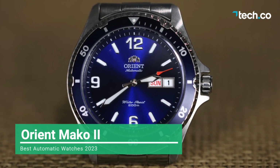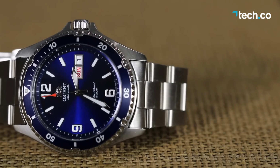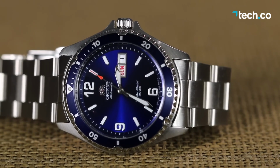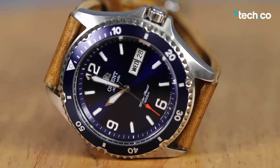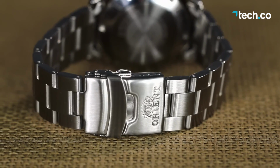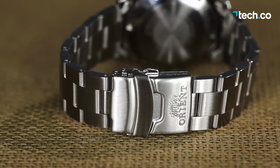Few watches pack as much value as the Orient Mako 2, and the majority of this value comes from the automatic movement in the timepiece. Powered by the Orient F6922, this is a self-winding movement that also manually winds, hacks, and has an accuracy rating of -15 to +25 seconds per day, which is respectable for a mechanical men's watch in this price range.